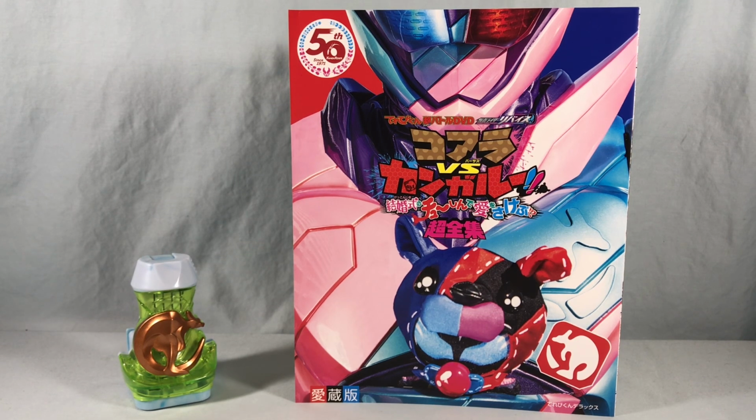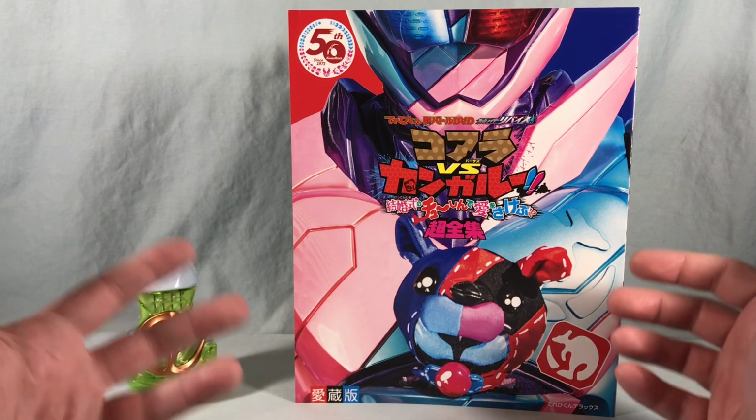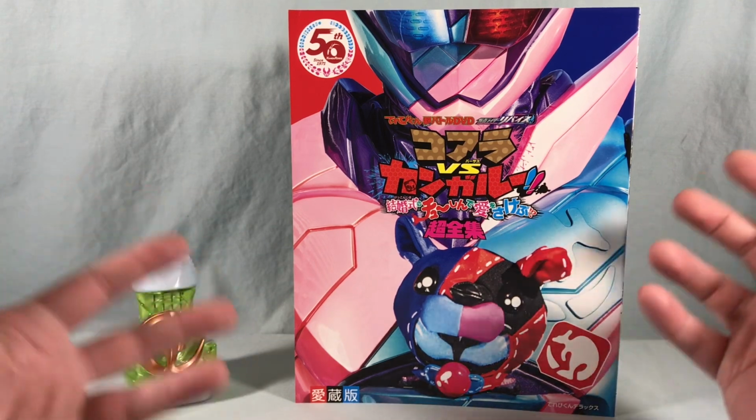Today we are taking a look at the DX Kangaroo Vistamp and Kamen Rider Revice Hyper Battle DVD Complete Work Set from Kamen Rider Revice. So that's a bit of a mouthful, but basically what it boils down to is you get the DX Kangaroo Vistamp and you get this book, the Telebikun Hyper Battle DVD Koala vs. Kangaroo.